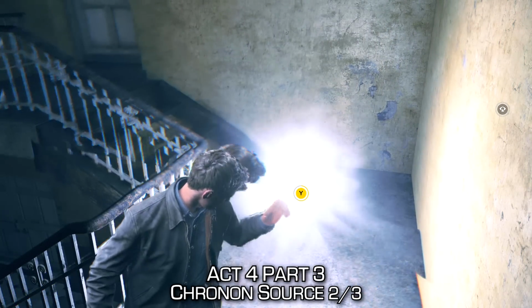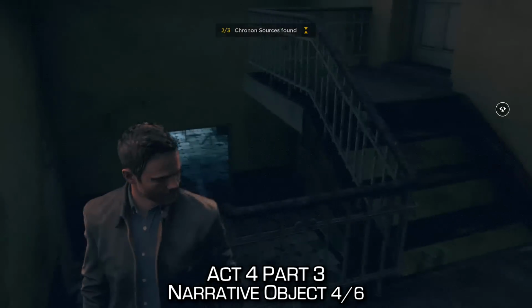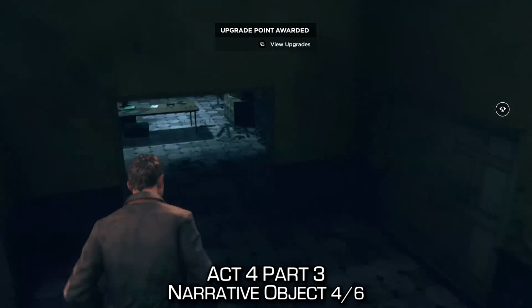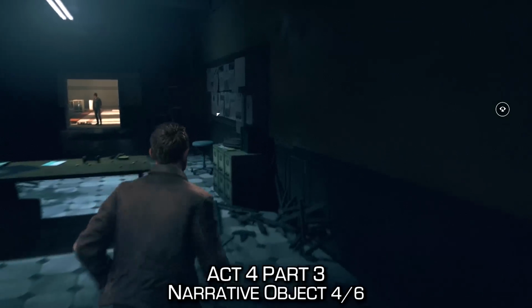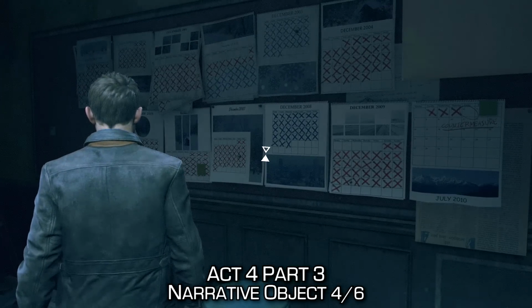Up the stairs around the corner, get the Chronon Source, down the stairs on the right-hand side of the hallway before meeting up with Beth again. Pick up narrative object number 4 of 6. Also, I do recommend that you guys are watching the diaries and journals available in the extras menu that unlock as you progress through the game.